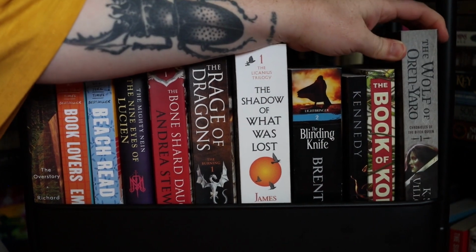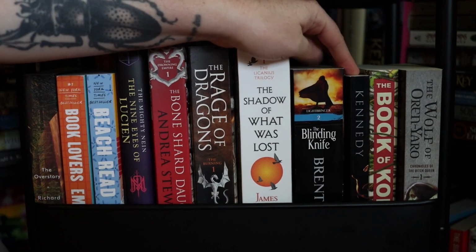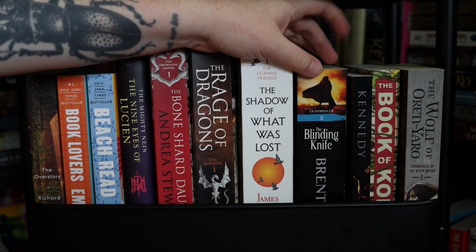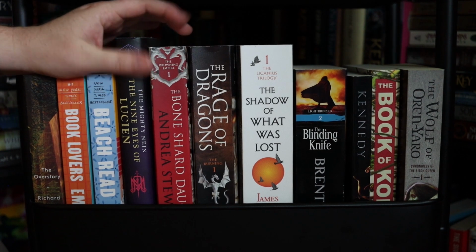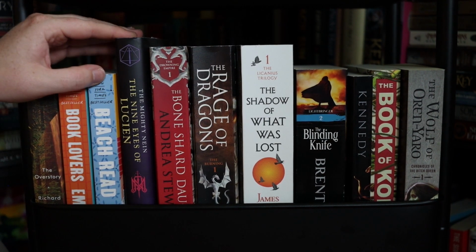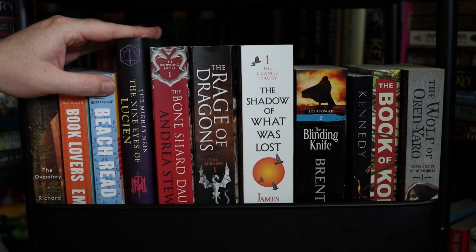So like I said, I have The Wolf of Oroñaro, The Book of Koli. This is Guild, the second book in the Lightbringer series by Brent Weeks, The Blinding Knife, The Shadow of What Was Lost, Rage of Dragons, Bone Shard Daughter. Oh my god, The Nine Eyes of Lucian, which I also have the full cast audiobook for.